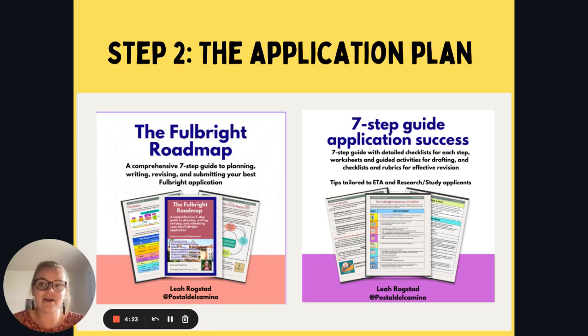Today, we're going to talk about step 2 of the guide, which is your application plan. This is after you have chosen your grant country and also chosen the type of grant that you would like to pursue, whether that's English teaching, research, or study. And once you've done that, you're going to be thinking about some big questions to plan out what you need to do during your application.